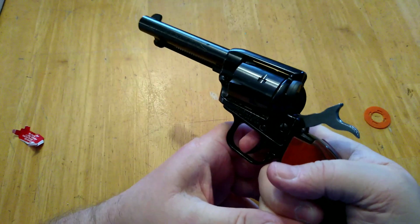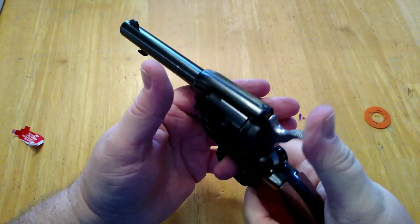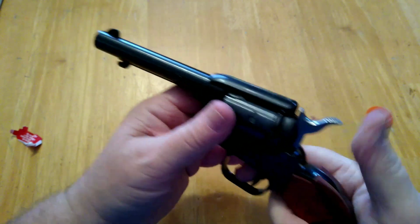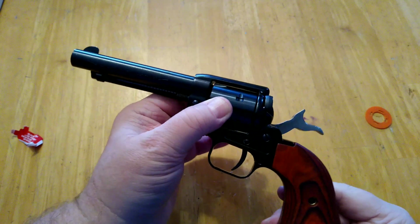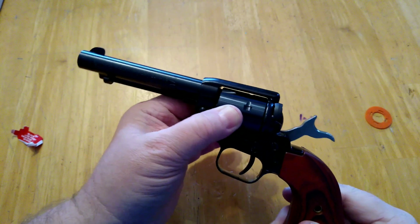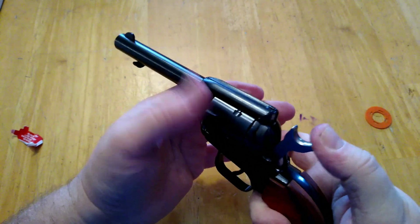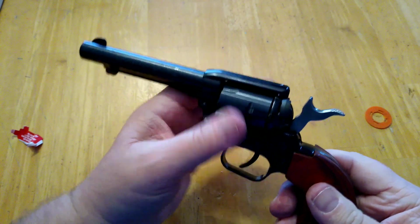So we'll check the trigger here. Trigger pull's not too bad. Not too bad. Locks up tight. The lockup on it's pretty tight compared to that other gun. This one's super tight. No end play. Very little end play. Yeah, this gun is definitely a lot tighter.